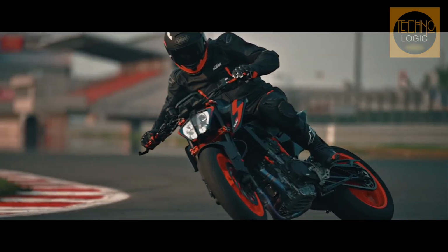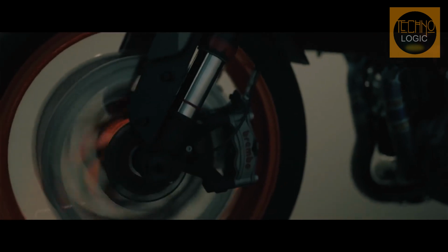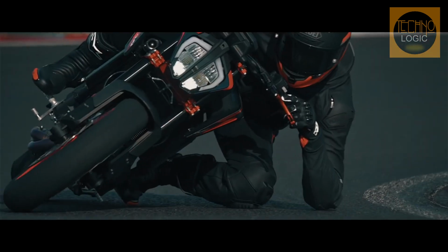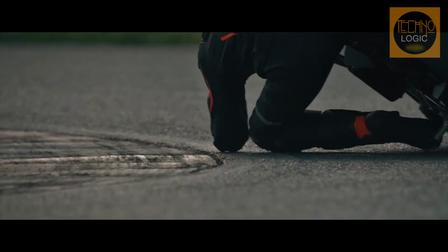Still agile, but with more punch, the KTM 890 Duke R takes all the things we love about the KTM 790 Duke and turns it up to 11. This is a no-compromise mid-weight naked bike, equally at home on mountain roads as it is on the race track, delivering more power, more torque and more Dukeness than any parallel twin that has come before.